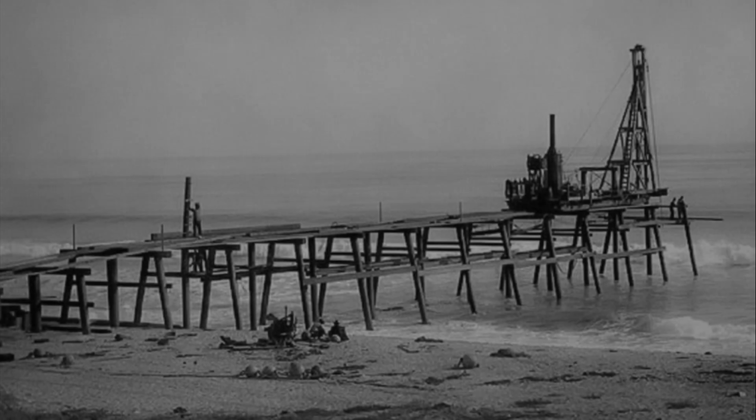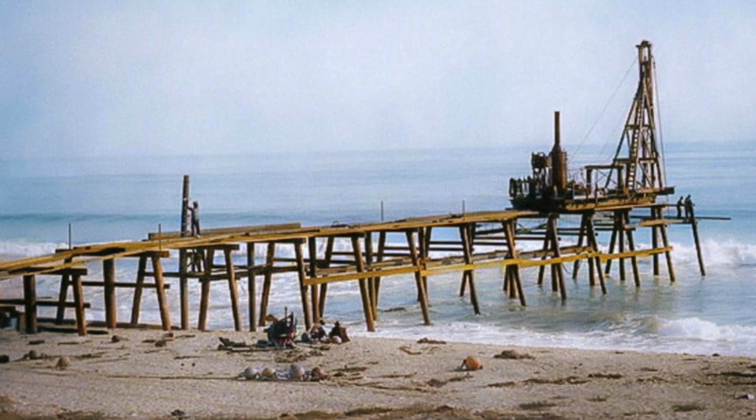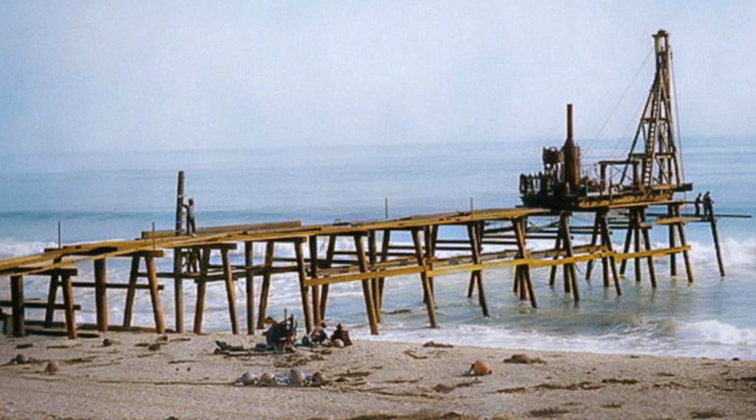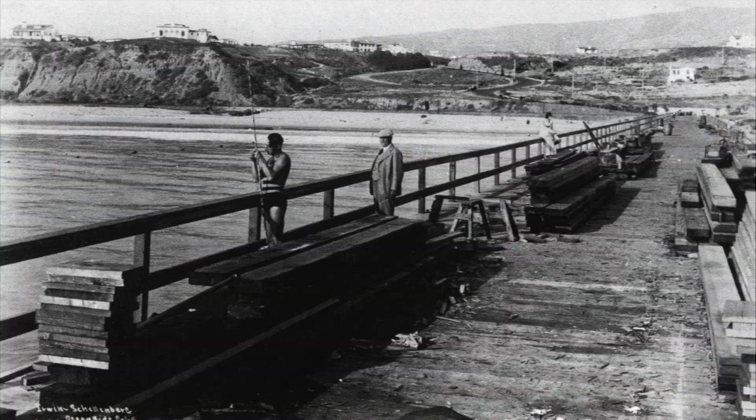Now, probably the most enduring and most recognizable remnant from Ole Hansen's master plan has to be the San Clemente Pier. They began construction in 1927 and it was completed the following year. Little did they know that it would be destroyed just 11 years later. I can only imagine what fishing must have been like in the 1920s. Check out the Casa Romanica there, Ole Hansen's home overlooking the pier.